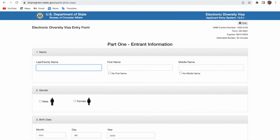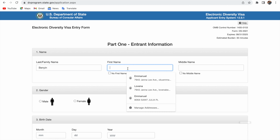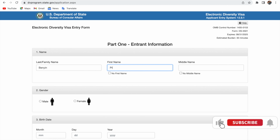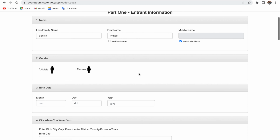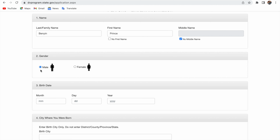Then we just enter the information over there, starting with the first name. If you have a middle name, you just put in a middle name. If you don't have a middle name, you just click on it. If you don't have a first name too, just click on it. Then male or female. Then you put in the date of birth: the month, day, and year, American standard.